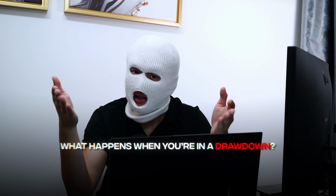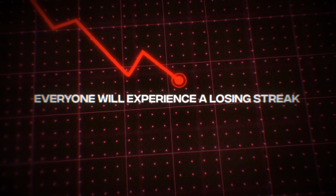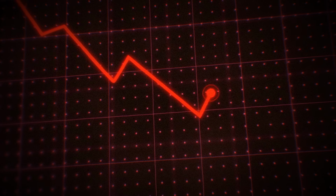Now, you may be asking, what happens when you are in a drawdown? Simple. Stick to the 0.5% risk until you climb out of the drawdown and you're back at your starting balance. The reason for not risking more is because everyone will experience a losing streak at some point or another. Even the most profitable traders have losing streaks that last 3, 4, or even 5 trades in a row. So, increasing your risk to climb out of a drawdown should not be what you should be focusing on.